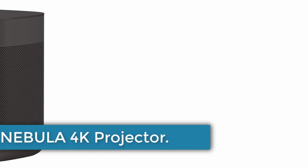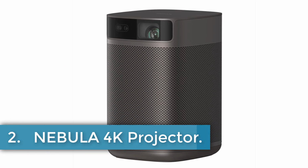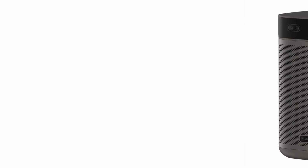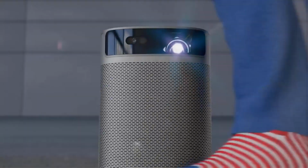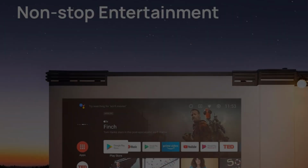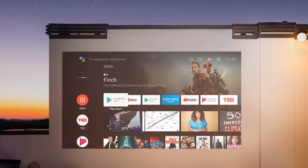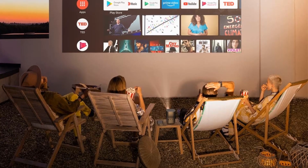Number 3. XGIMI MoGo 2 Pro. The XGIMI projector is a high-performance, portable device designed for both indoor and outdoor use, featuring a compact design that fits easily in hand or bag. With a display resolution of 1920 by 1080 and 400 ISO lumens, it delivers remarkable lifelike visuals, thanks to its integration of Hollywood standard D65 color temperature and a broad 90% DCI P3 color gamut.